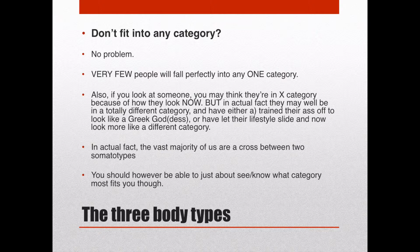So look, if you don't fit into any one category, which chances are you probably don't, it's not a problem. Very few people will fall into one category. Myself, I would be a cross between an ectomorph and a mesomorph, for instance. If you look at someone, you might think they're in whatever category because of how they look right now. Whereas in actual fact, they may well be in a totally different category, and they've either A, trained their ass off to look like a Greek goddess or god, or they've let their lifestyle slide and now look more like they fit into a different category. So that's something to note there.